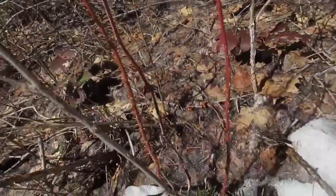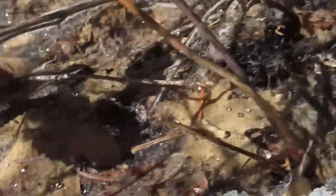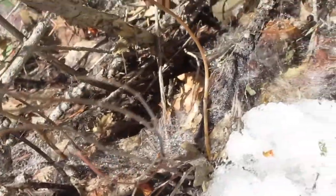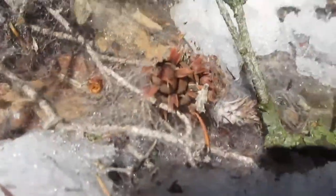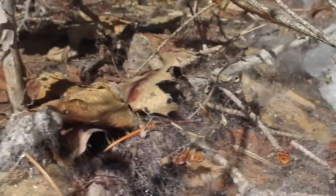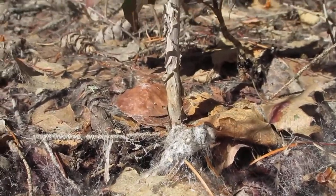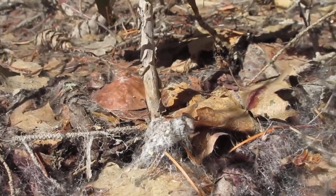But what I really want to bring to people's attention is the fact that as the snow recedes here, we've got this crazy fungal layer visible. Hopefully you can see that. It's white filamentous fungus there. Hopefully you can see it kind of underneath the pine cone at the base of that tree. And I've noticed this over the last couple of years. When the snow recedes, we see these fungal layers.